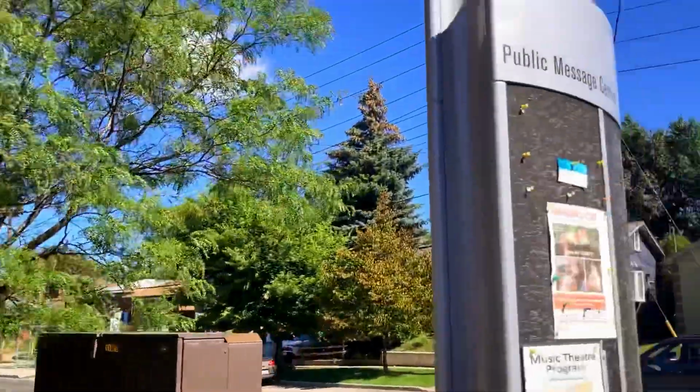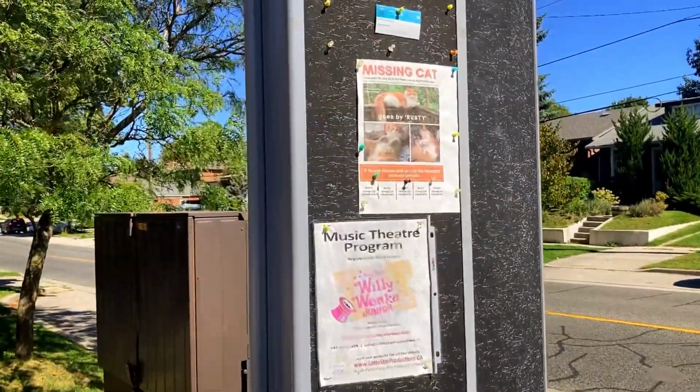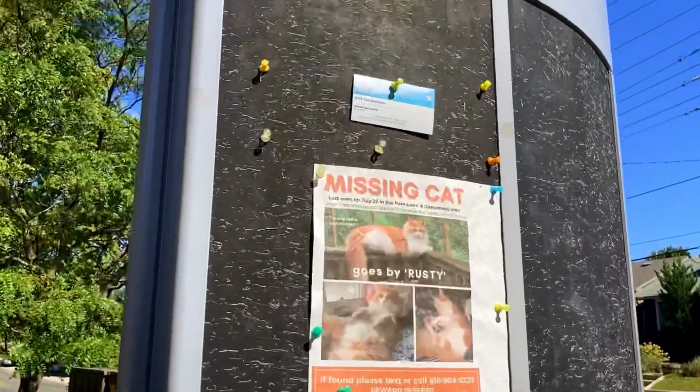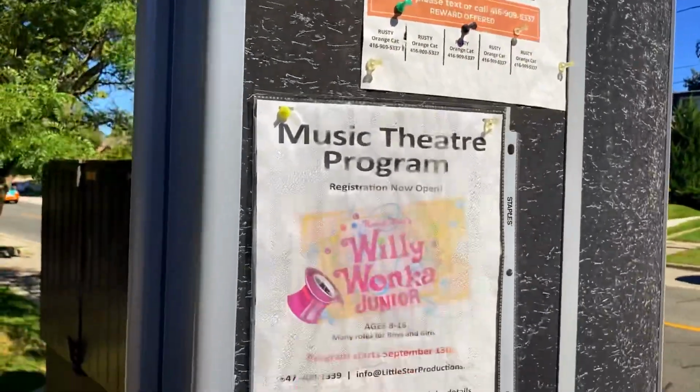Oh, and here is a public message center for people to post things. There is a missing cat here. Some people display their business services, which is kind of nice.